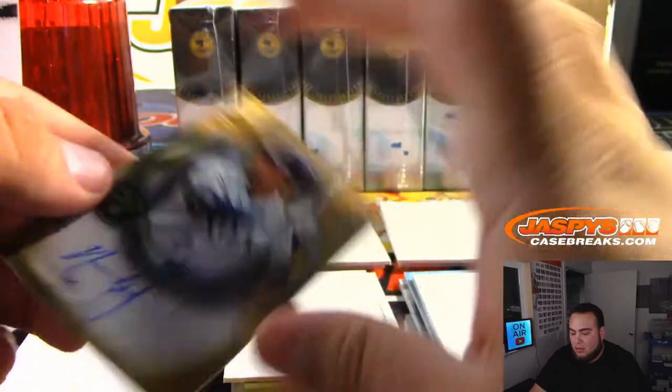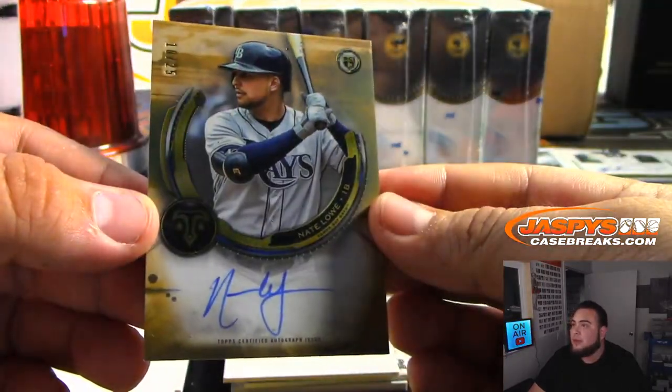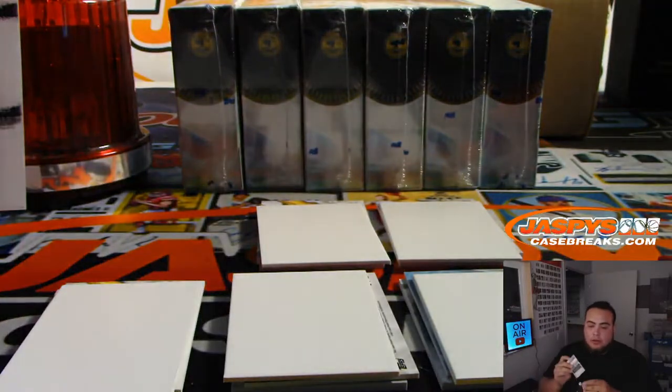We got Nate Lowe. Autograph. 10 out of 25 for the Tampa Bay Rays. Trade Mojo going to Logan.